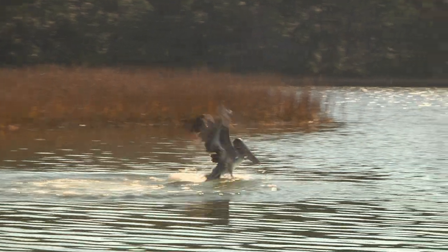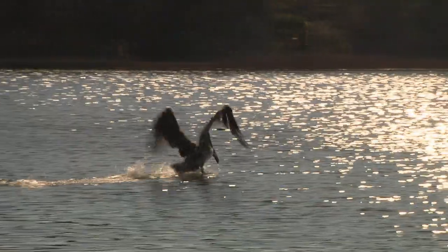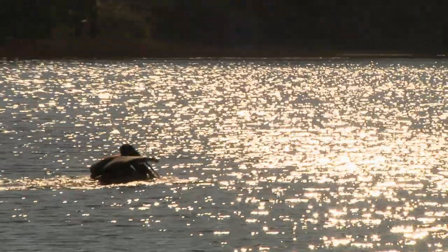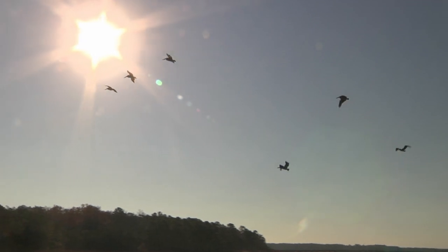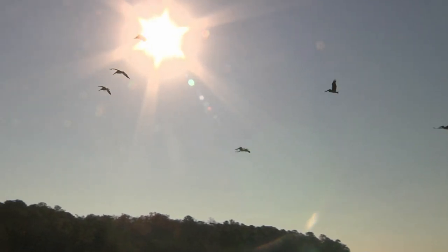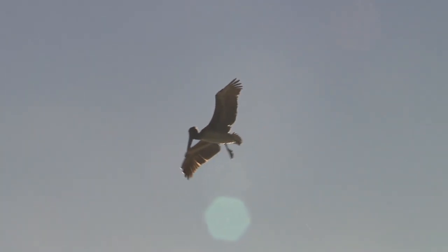Pelicans are huge birds. In fact, they're one of the biggest birds on the East Coast. They can weigh as much as 8 pounds, and they often have a wingspan of over 6 feet. They're social birds, so generally if you see one pelican, you're going to see lots of them. And they can live as long as 30 years in the wild.